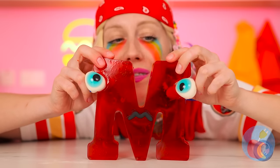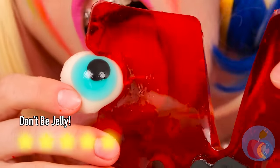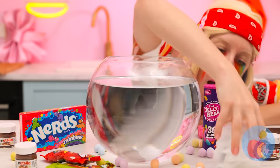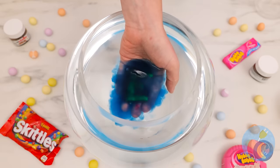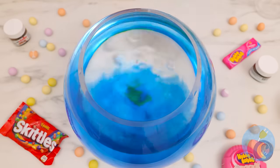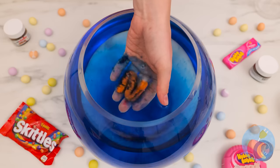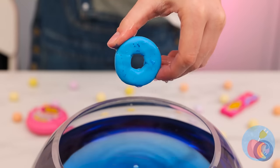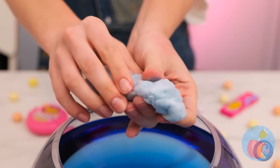Now let's give it a good lick. Nice bowl, but it's not for fish. It's for melting cotton candy. How else can we see what's inside? Ooh, that makes two vowels. But cotton candy can do much more.